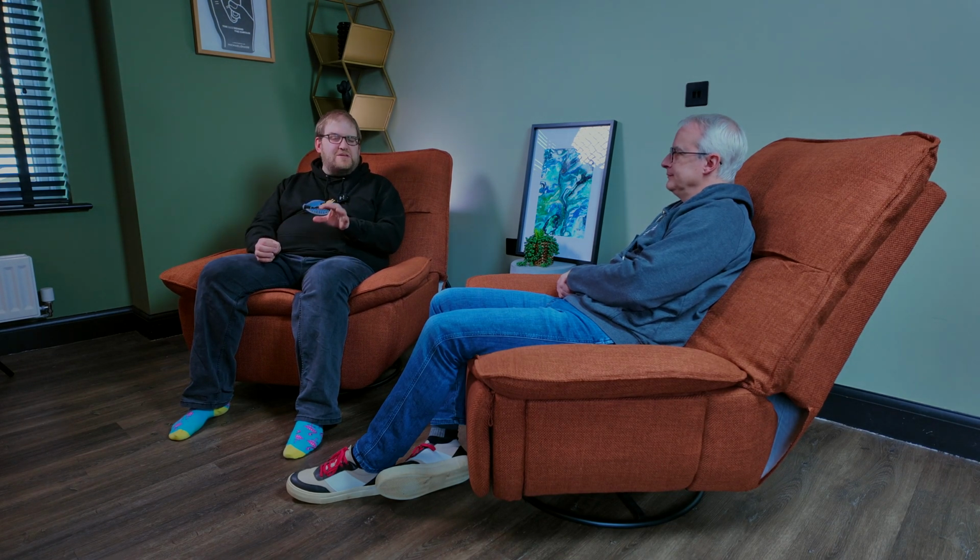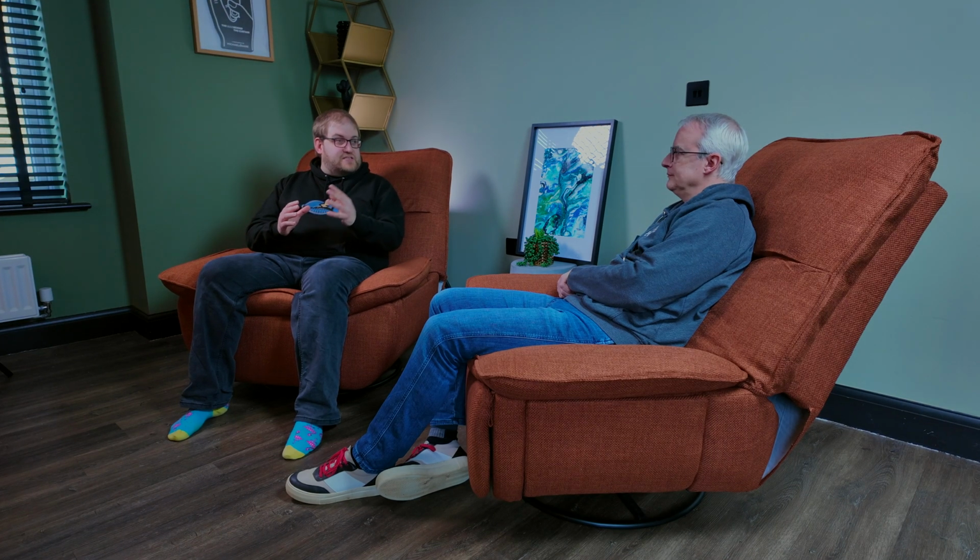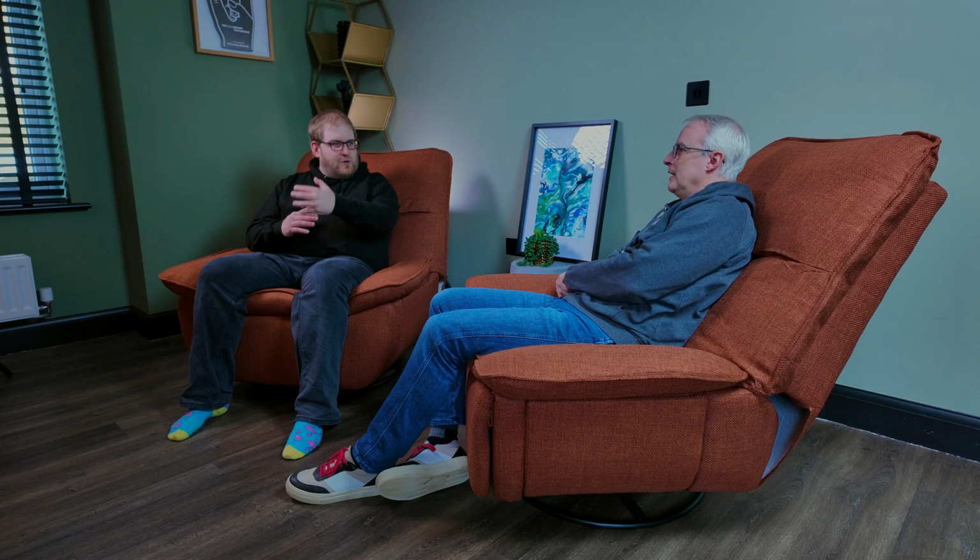I think some people have this view that eventually classic cars will be legislated off the roads, and therefore this could be one way to get around that. But I don't see that happening. No, I don't see that happening. I think it will get harder to buy fuel.